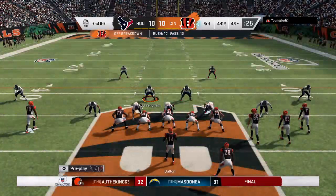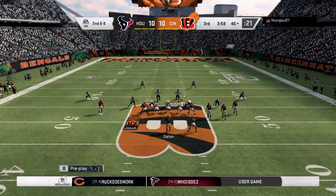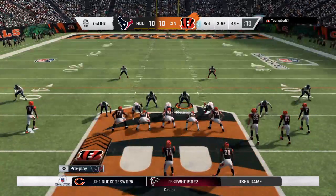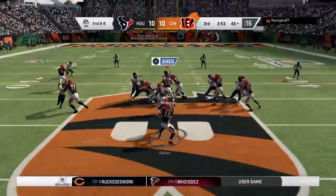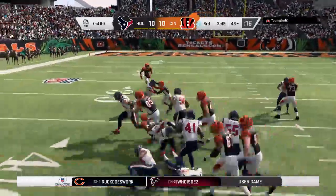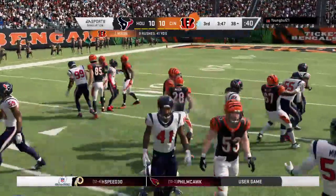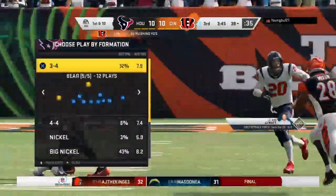The last run got a couple. Here's 2nd and 8. Out of the shotgun, they run with Mixon. And the stop here will come at the 38-yard line. 9 yards to pick up there, and it's a first down.